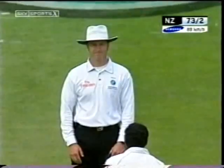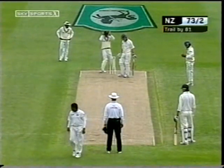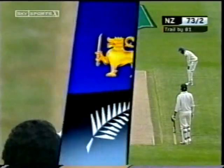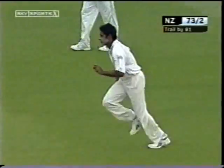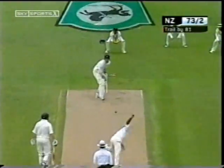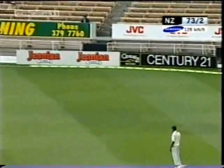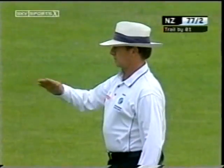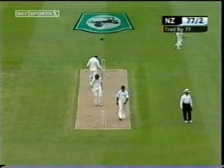Bit high. But it turned, didn't it? It did turn off the straight, and we were only in the first afternoon. That's why Mahela Jayawardene decided to bat this morning. He hoped that they'd get through it, and this fellow would be the trump card. Fleming off the mark. In control of that as he got forward and over the ball. Nudged it down to third man.